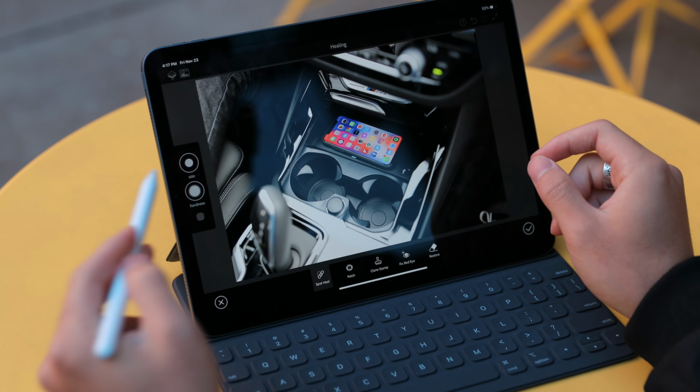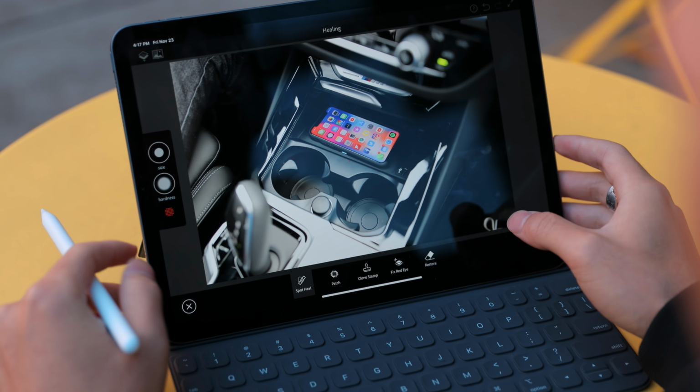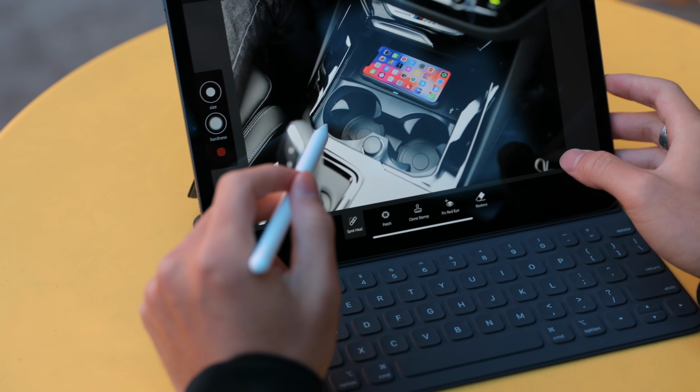I think some of the uses beyond drawing and taking notes is using Photoshop to do things such as retouching on product shots and dust and stuff like that, and that's what I found myself using it for the most.